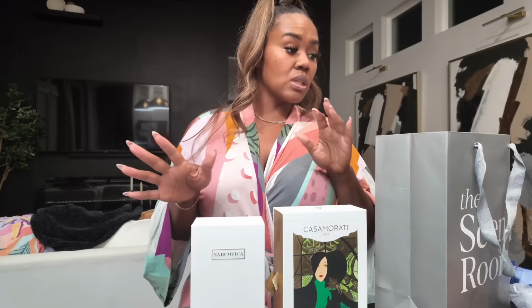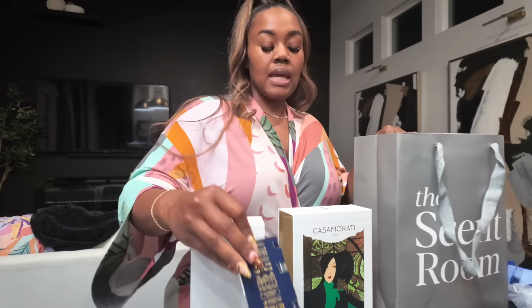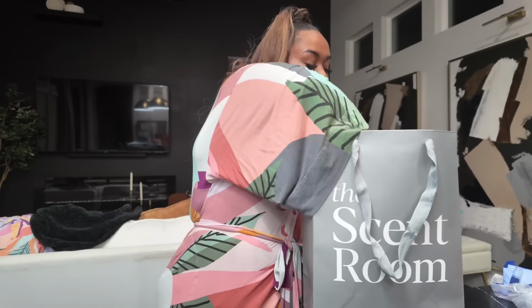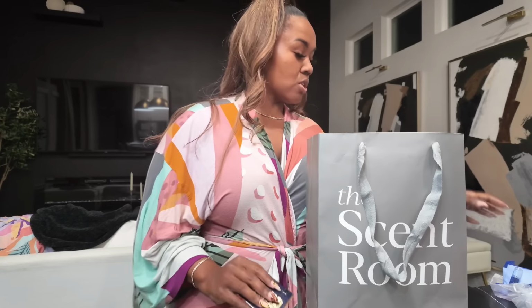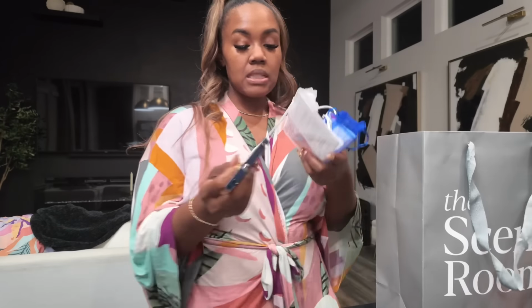I don't know anything that smells like this to say. All I can do is say, girl, look up the notes and see if you think you'll like it, or see if you can get your hands on a tester or a sample and go from there, because I'm not even gonna begin to describe notes, and I don't know all that. And then she gave me a ton of samples.